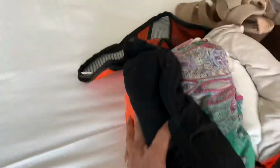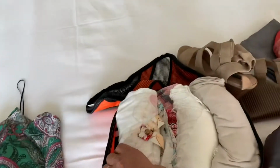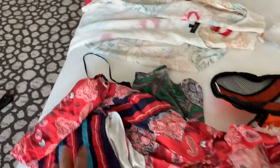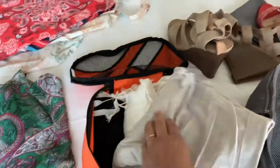This one has all the roll system. So here I have a black top, two, a dress, another dress, shorts, khaki shorts, scarf, never fails, you always need one.